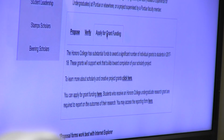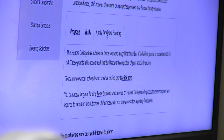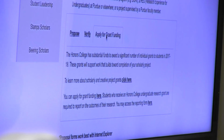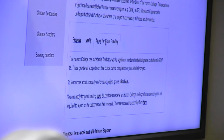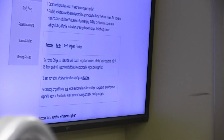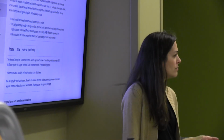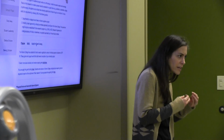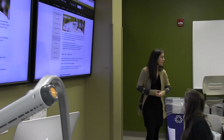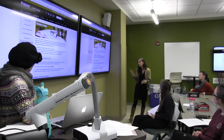You can apply at any time during the academic year, from the beginning of September through April. I think the cutoff is like the 20th or the 21st. I think we do it as the last week of classes. What then happens is, it's a short 250-word abstract and a general budget. You don't have to go into real specific detail about how each dollar is spent, just an idea of what you need. I need $250 for my petri dishes. I need $500 for the airline ticket.